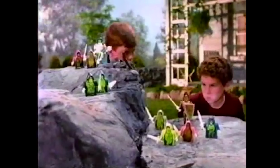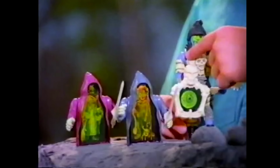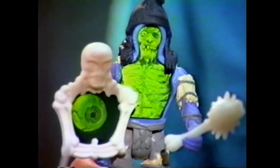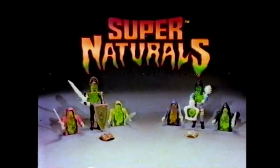Supernatural! Now you can join the battle between brave Lionheart and evil Skull and their eerie ghostlings. Lion, you're dying! Now, Master! They change to fight with ghostly might. Turn them into the light, and they change into even more powerful creatures. Now, the lion in me is free! Take this! Supernaturals! Lionheart, Skull, and Ghostling sold separately. New from Tonka.